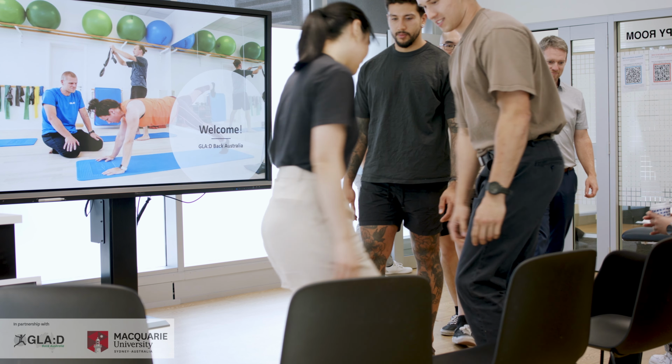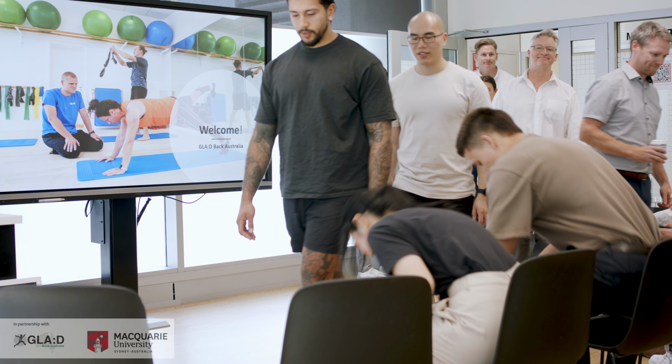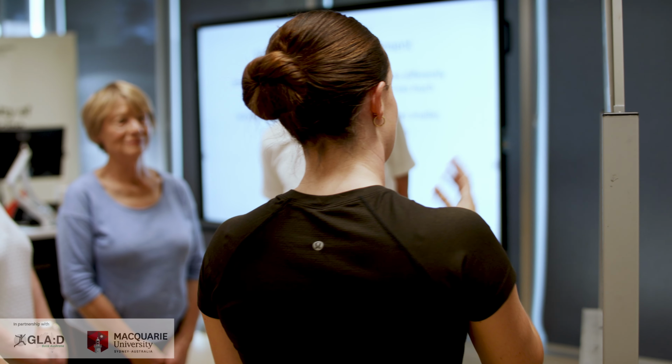The GLAD program in Australia began with the GLAD hip and knee program at La Trobe University. There are a lot of similarities between the GLAD back program and the GLAD hip and knee. Both focus on education and helping patients really understand their condition and learn to self-manage their problem. They also both use exercise as a key element.